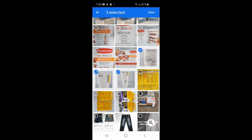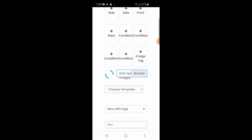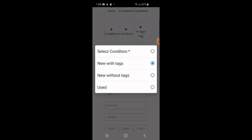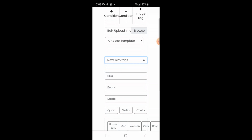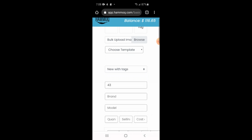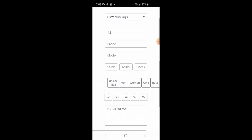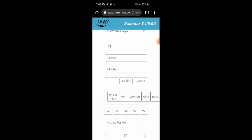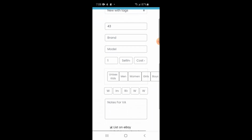So anyway, it's 3 images. That should be enough for them to build the image or the listing. I'm going to leave it on new with tags, and I'll leave a note. For SKU, we are going with 43. They can see a brand, quantity, only got 1. And once they work with you for a little while, they kind of get a feel for what you like.